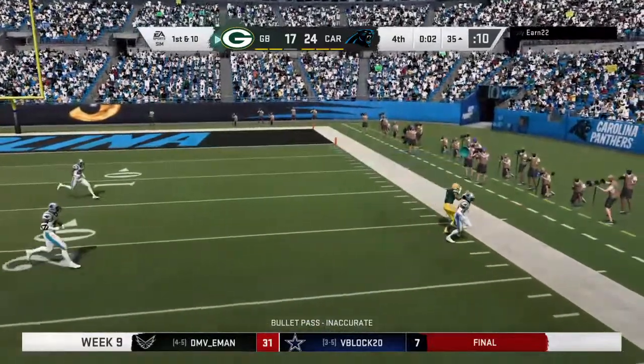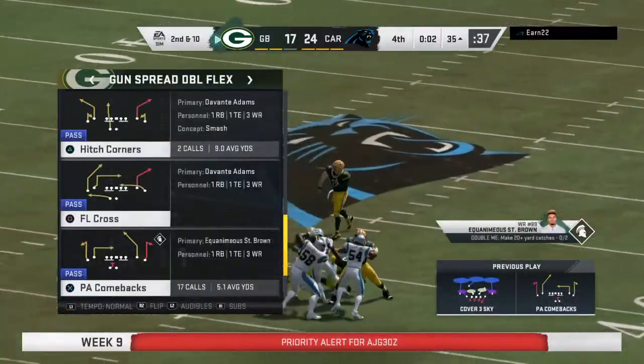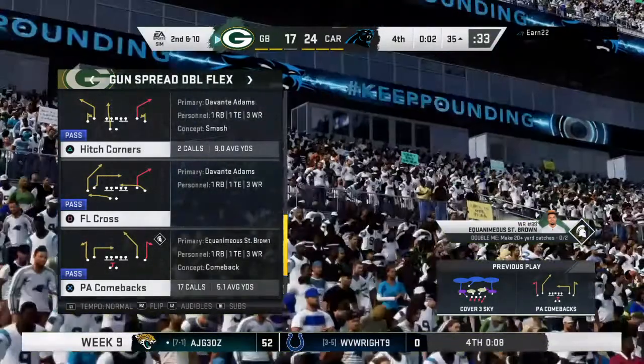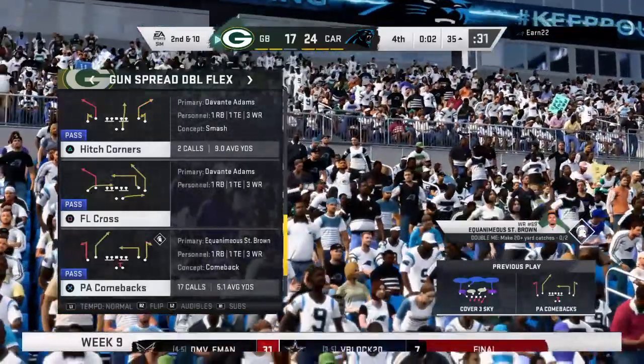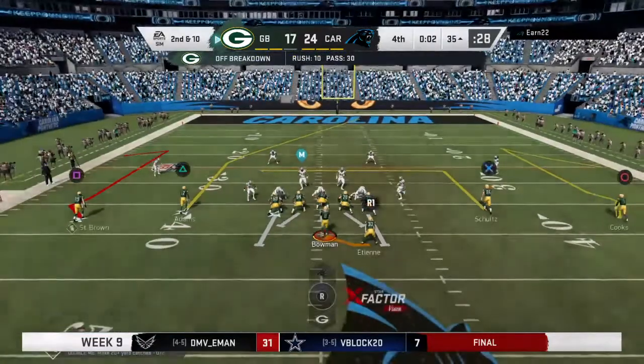They'll look to throw. And that is incomplete. 2 seconds left on the clock. Brandon Cooks, the receiver he was going after. And that'll bring up second down. Here's 2nd and 10 now from the 35.